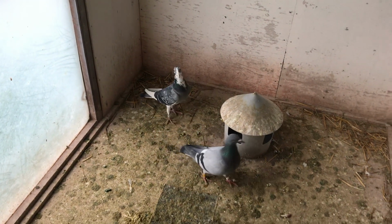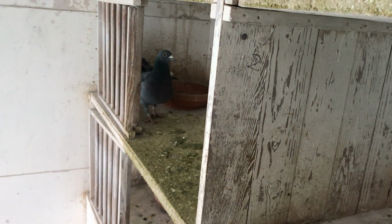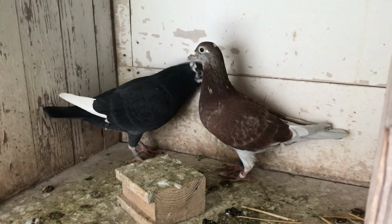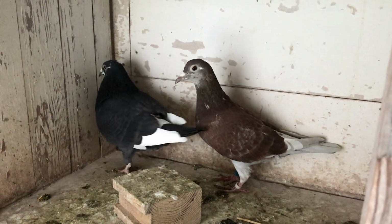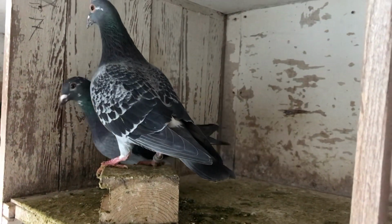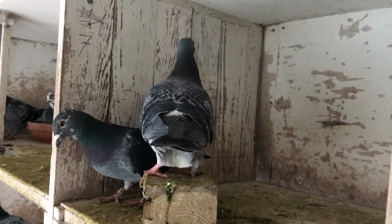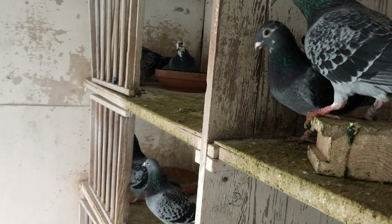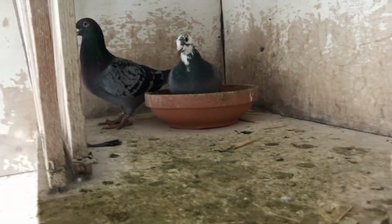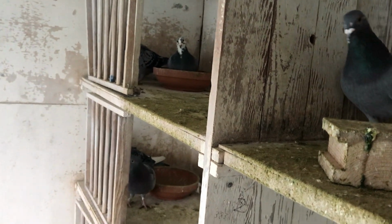Actually, not the worst looking pigeons. Looks like he's got a few couples paired up. Probably around the same time. That's a real nice one. Probably around the same time as us. Yeah, that's gonna be one we gave him. Either one of those two. In the back right there. Looks like a pencil and a pencil with white. It's gonna be the hen.